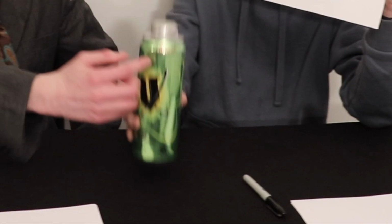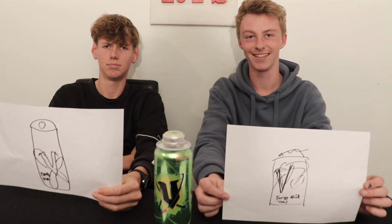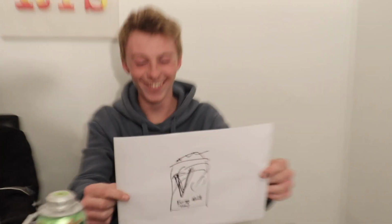It's a square. You see this? This is a cylinder. What is this? That? This is a piece of paper. That's a piece of shit is what it is. The winner of the V is, drum roll please, Josh! Hey! Why? What is this? It's got detail, I love it.